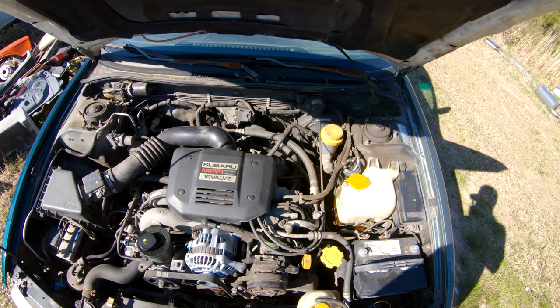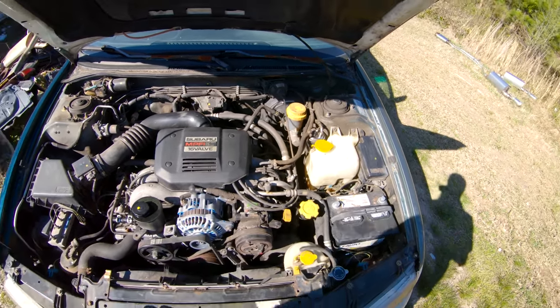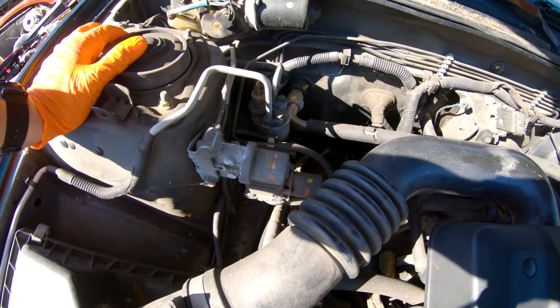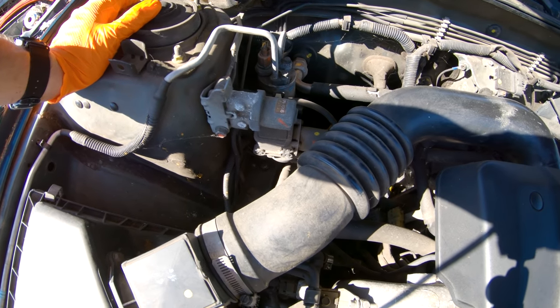gist to it. Like I said, the AC system is working. I'll probably evacuate the system and recharge it just to make sure we're totally full.